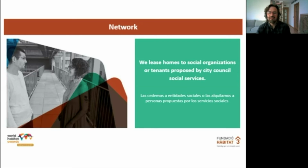And we are working with 11 municipalities in Catalonia, like Barcelona and Vilafranca, usually to accommodate people who lost their homes by evictions. And we are working too with more than 30 social organizations, that offer accommodation and social support to different types of people, like homeless, housing first programs, mental illness, intellectual disability, refugees, women who suffer violence, etc.